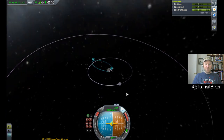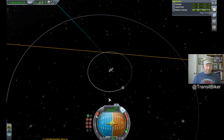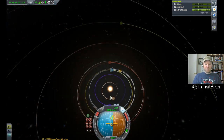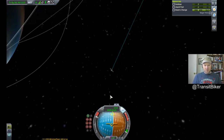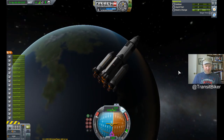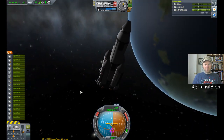So this is plenty enough for us to get escape. And what kind of orbit? Pretty decent elliptical orbit, actually. So we're going to go in here. So we're drifting now just because, again, we don't have any thrusters of any kind.